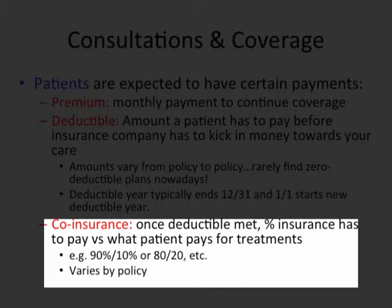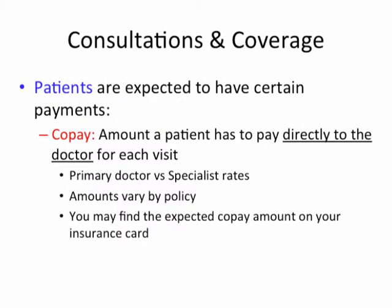Make sense? Hope so. But with most, but not all policies, you can also expect to pay a copay for most doctor visits. The copay is the amount you have to pay directly to the doctor. The amount varies by primary doctors versus specialists, and copays also vary by policy. You may find the copay amount on the front of your insurance card. If it isn't listed, you can also call the customer service number on the back of your card to learn about your remaining deductible, your coinsurance amount, as well as your copay.